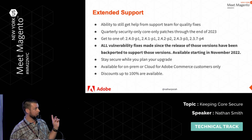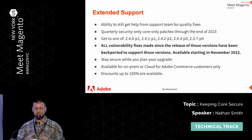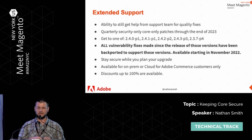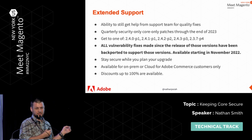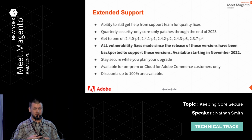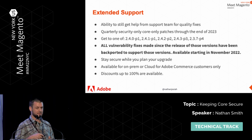I will point out one huge benefit of doing this is that what we've never done before is the first patch that we are releasing will contain all vulnerability fixes that have been made since those versions. So the almost 200 fixes that I mentioned on the previous slide is included. If you're on 2.4.0 P1, you will actually be caught up for security, giving you a whole year to plan for your next big upgrade.